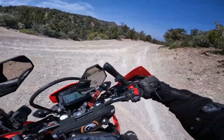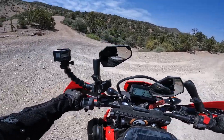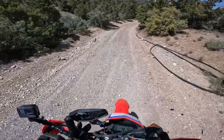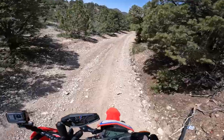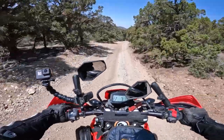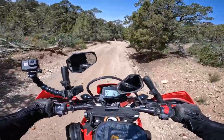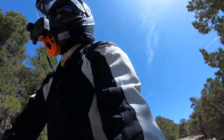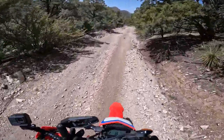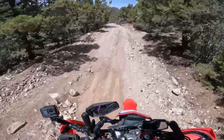Alright, folded my mirrors kind of in because I anticipate laying down the bike. Okay, we're just going to take this nice and easy. Maybe it won't be that bad. Yeah, there's a couple sections that are dang near baby heads, but I don't know. Here we go. We're gonna take this nice and easy.